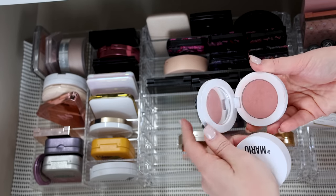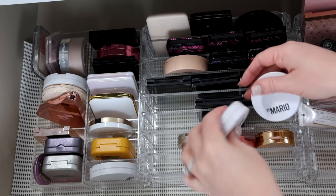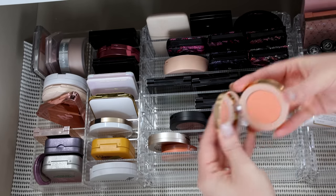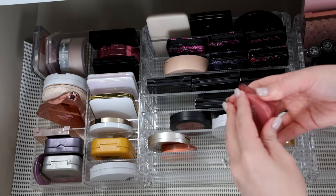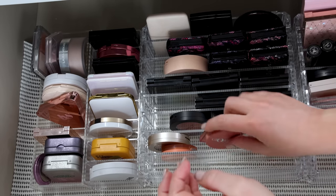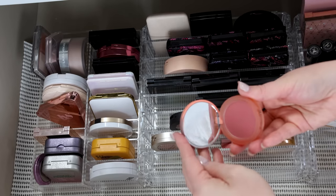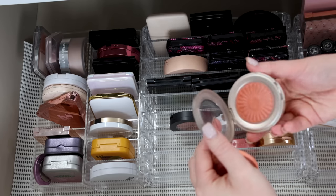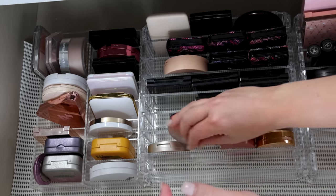two Mario blushes, which I think are incredibly underrated. So this one is Desert Rose and this one is Creamy Peach. My beloved Gucci bronzer in Tender Apricot, and I said bronzer in my blush. Huda Glowish blush in Caring Coral. Item Beauty in It's Verified. And my Bare Minerals Bronzer in Kiss of Copper, which I adore. So I love my powder blush collection so much.